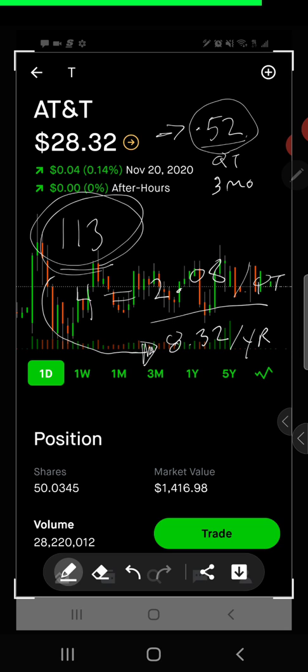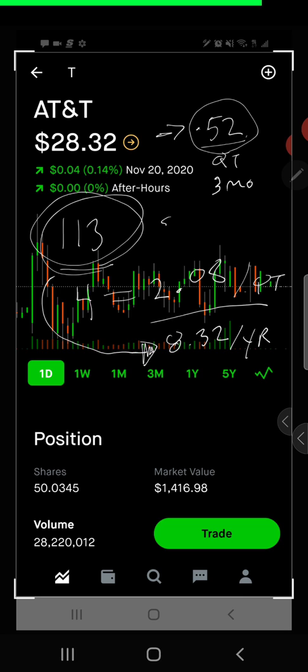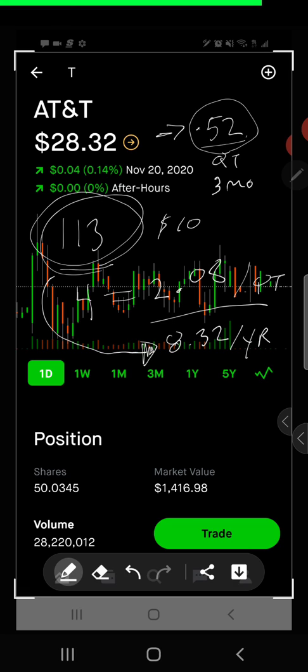Now, I know it doesn't seem like a lot right now, but if you set up a system, let's say you invest $10 every month. So you set up an automatic payment of $10. And I'm pretty sure you can do $10 a month. Anybody can, unless you don't have a job or something. But if you're a new investor, I'm sure you can do $10 a month.